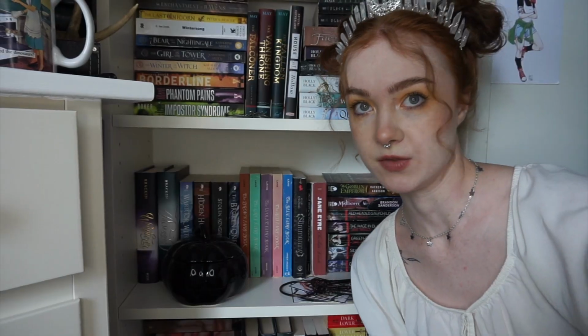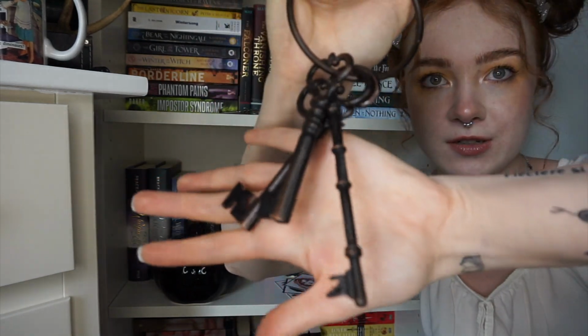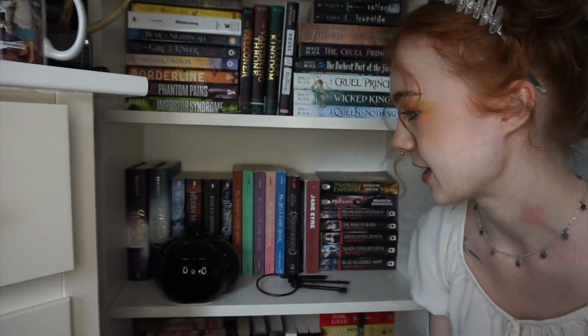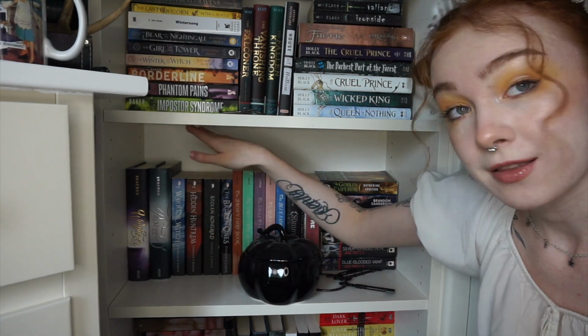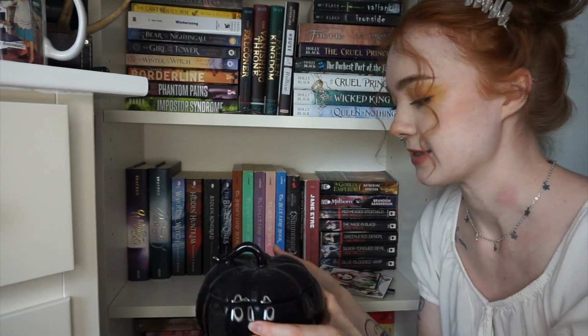Speaking of keys, oh, this is very unstable. So keys, I mentioned, is this ring of old-fashioned Victorian looking keys that are not very fairy-like because I bought them from a HomeSense. But then again, HomeSense itself is a very liminal space, so... And they sit on top of some character cards that I, again, got from a book event, and that is for this series here, which is Stolen Songbird by Danielle L. Jensen. And then also this thing right here is a very dusty black pumpkin that my friend bullied me into getting at IKEA.